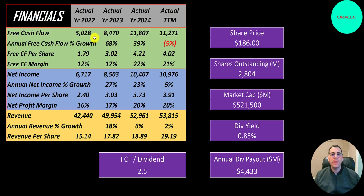And free cash flow is cash flow from operations minus capital expenditures. Look how much their free cash flow grew from 5 billion to over 8 billion to almost 12 billion. It did come down a little in the trailing 12 months to 11.3 billion, but still over 11 billion is a lot of free cash flow.